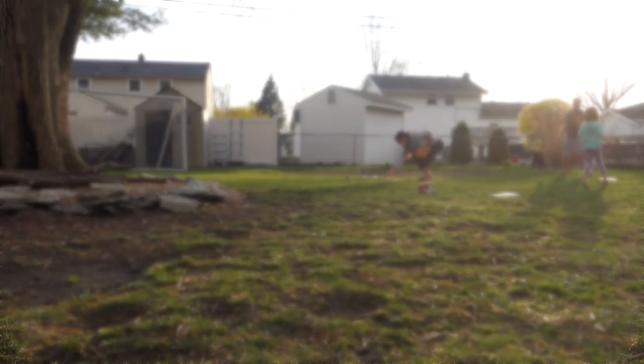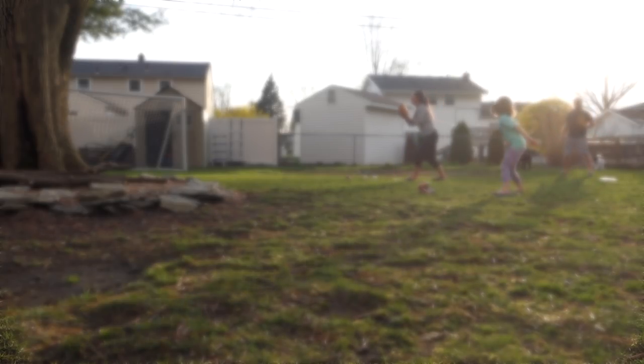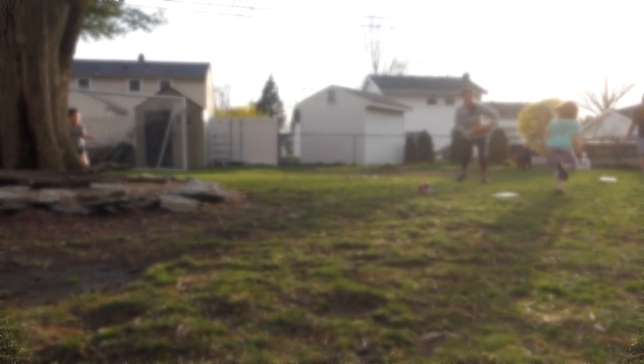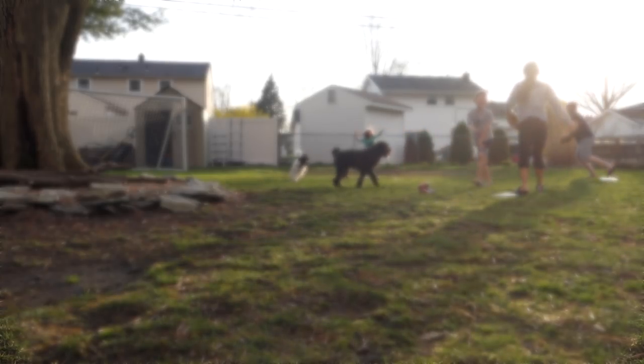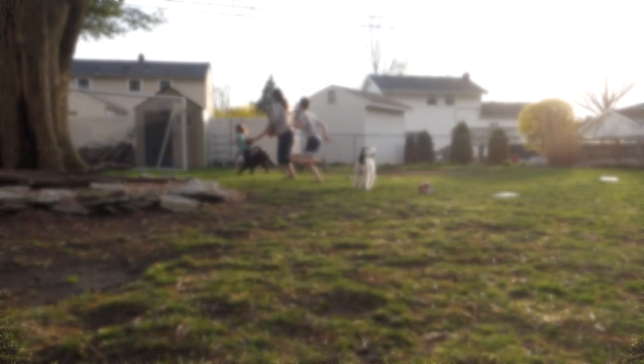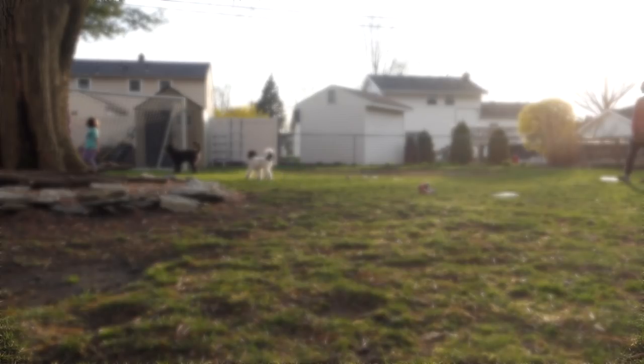Ow. Where are you going to go? First base? It's a grounder. Or second. Do I go second? Right, first! Second! Go, go, go! Run! You run home. You could stay on the base. You're safe if you stay on the base.